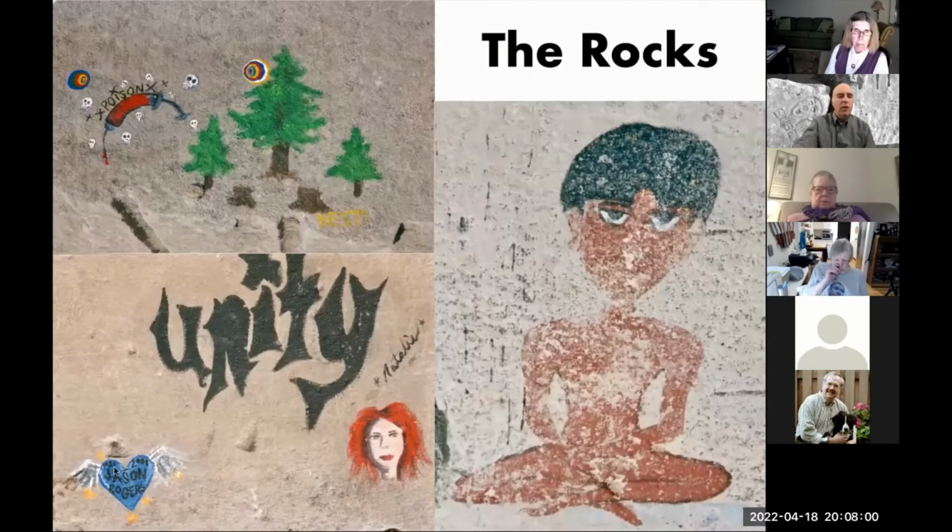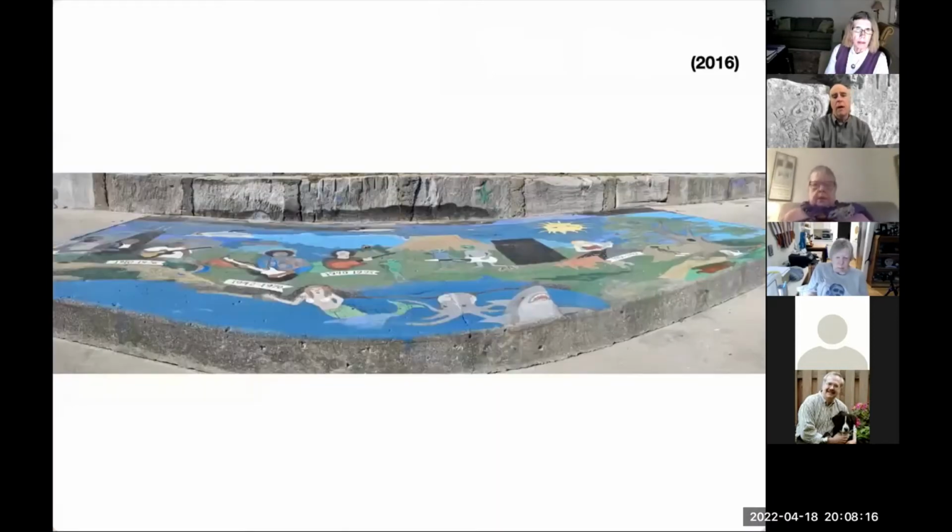This one on the lower left is a tribute, you can see the years there, to someone who died. They had social content in these paintings, and Tunney wanted some of them saved. And they did save a few, but the vast majority of the artwork there was destroyed, as it was elsewhere, which we'll talk about. So those are paintings.